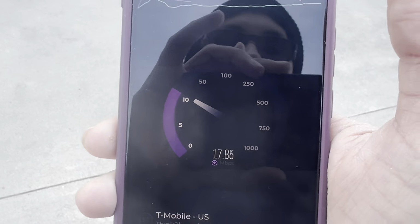Let's do one more. There we go. Not too bad. Again, it's nice and sunny out here, by the way. It's cold though, guys. You can see me probably wearing a beanie in the background. So we've got over 300 right now. 333. All right, so again, 333 download and 35 upload.